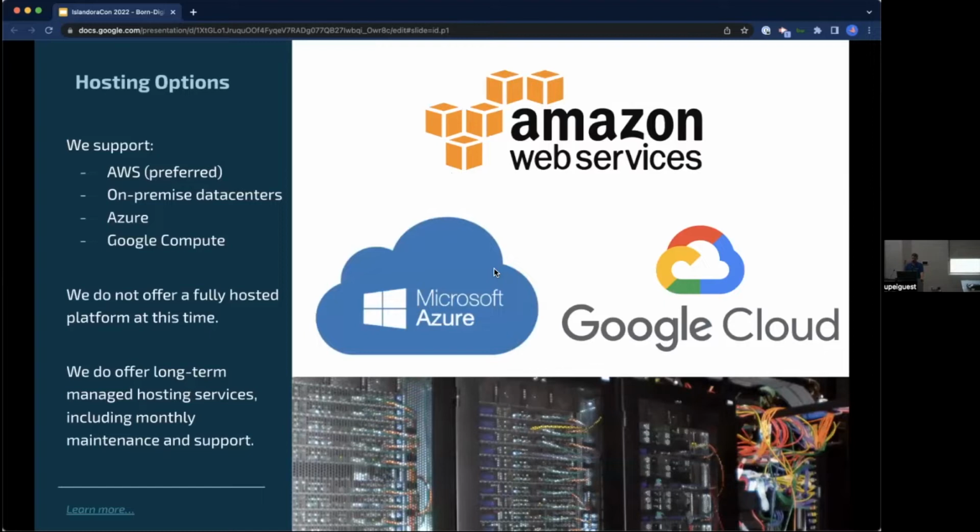With hosting, our niche is that we're delighted to come in and install Islandora or Archipelago in whatever data center you prefer. So we're happy to install into cloud environments, and we also are happy to install into institutional data centers. We actually don't provide managed hosting right now. This is something we're looking at, a SaaS platform, software as a service platform. But we do manage maintenance and support for hosted platforms, a number of different providers and institutional data centers.